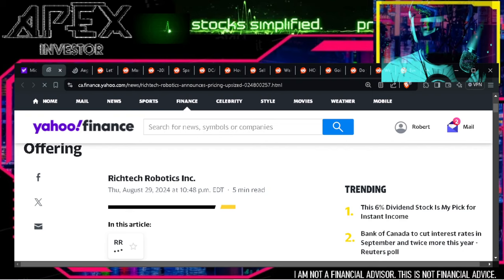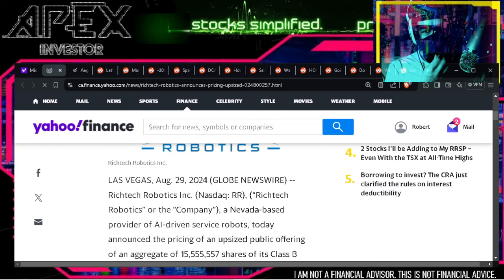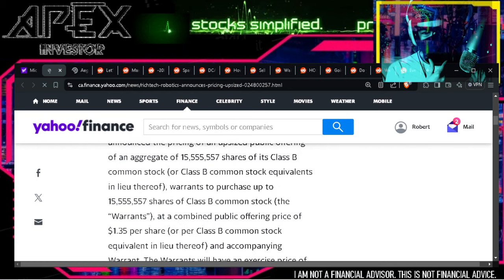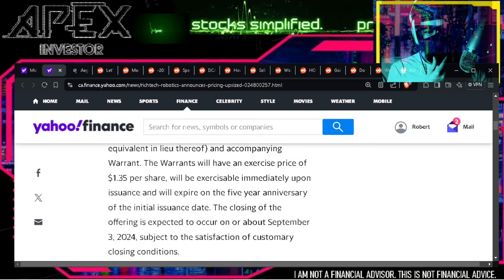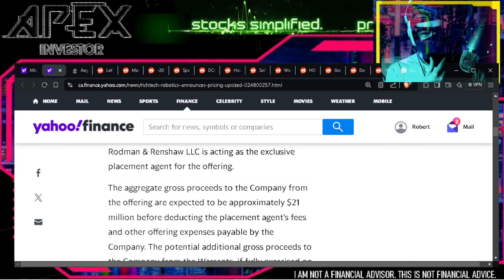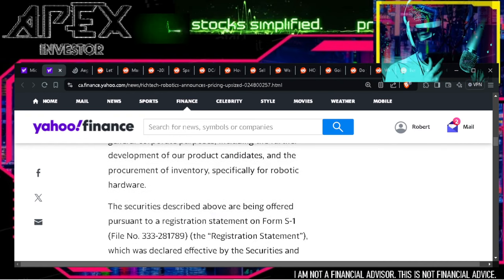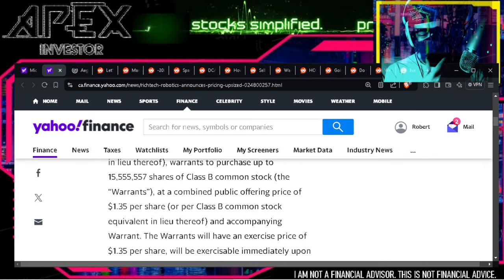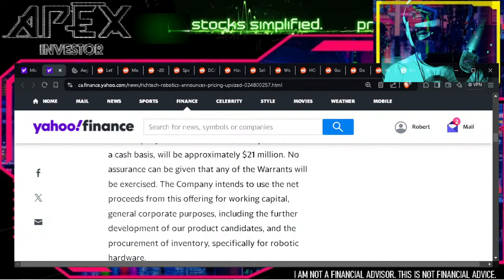$21 million public offering. And it says here, an upsized public offering of 15.5, rounded off to 15.6 million shares. So that's at a value of 1.35. That explains why the stock went down to that level. If they offered it at $2 per share, the price would have gone up, wouldn't it? So I don't know why they did it that way. That doesn't seem right. But maybe they didn't want to sell at any price less than that. So that's what happens.